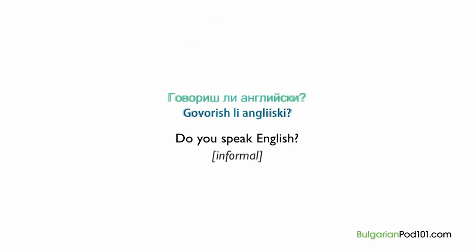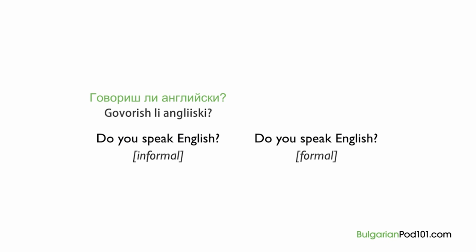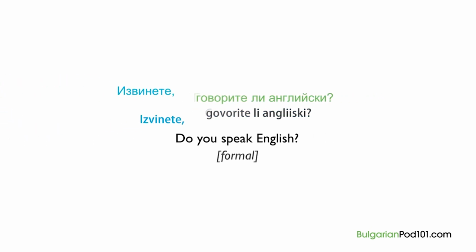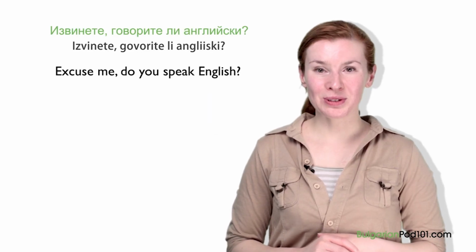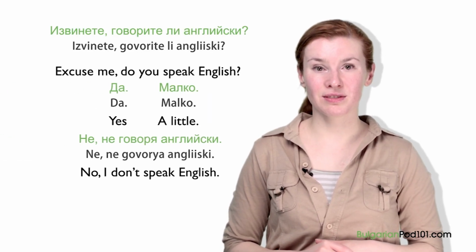We are now going to make this sentence formal. First, we need to use the formal version of speak, which is говорите. Everything else stays the same. Говорите ли английски? Adding извинете, excuse me, the sentence becomes even more polite. Извинете, говорите ли английски? The responses you will receive could be one of these three.